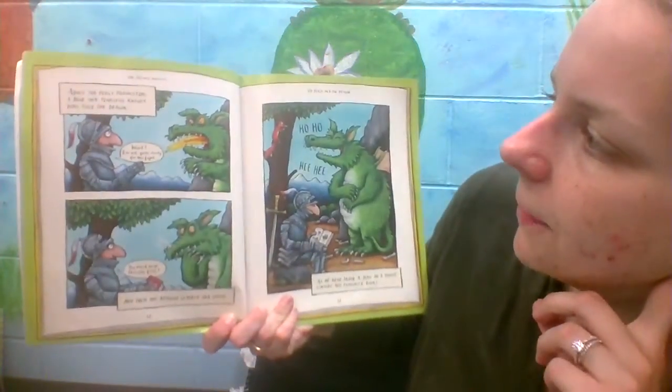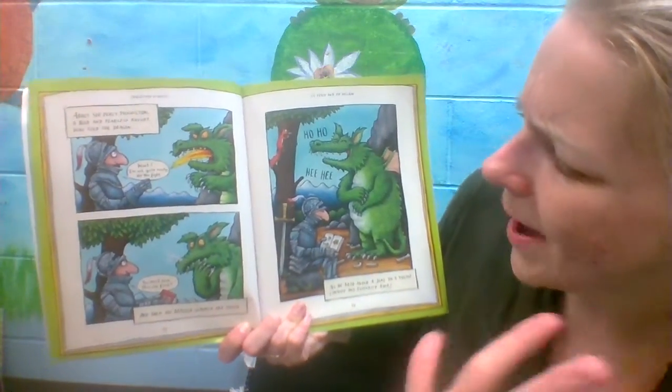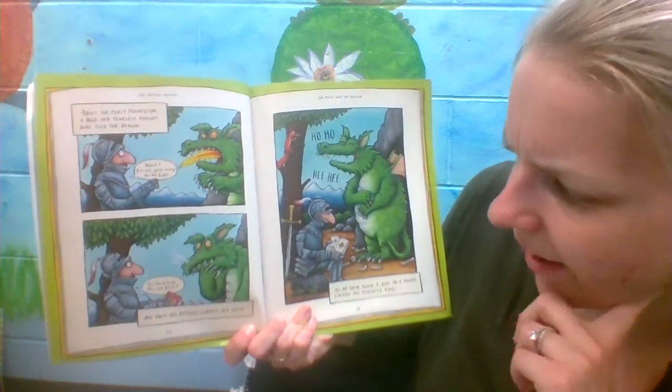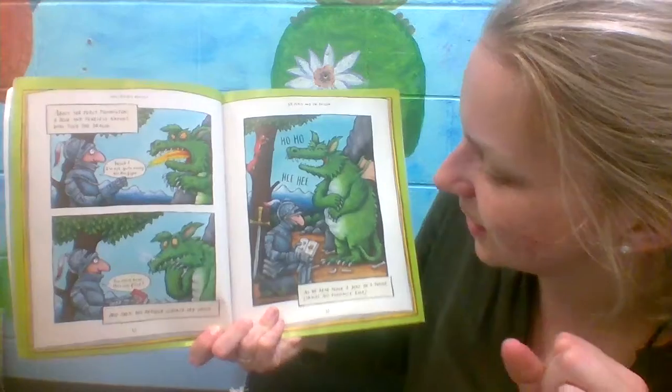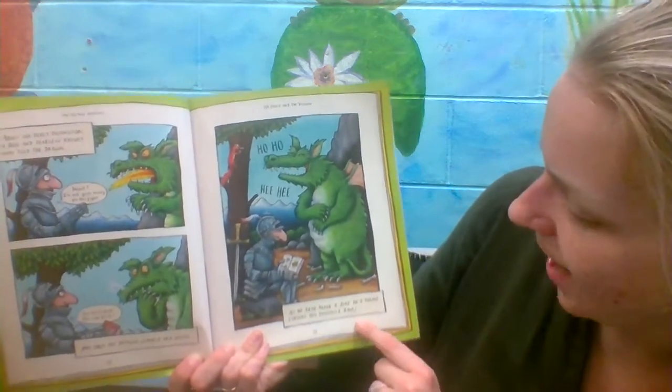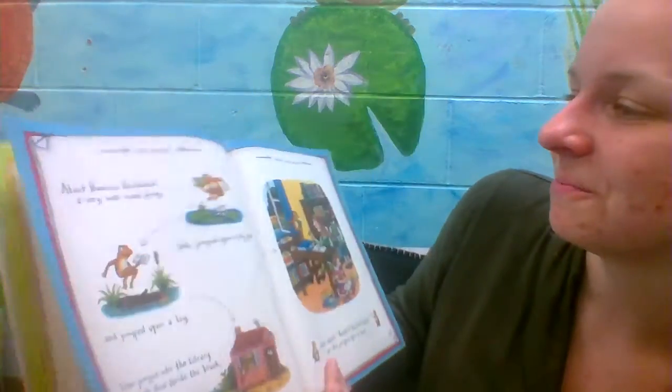About Sir Percy Pilkington, a bold and fearless knight, who told the dragon, "Wait, I'm not quite ready for the fight. You must hear this one first." And then his armor clanked and shook as he read aloud a joke he'd found inside his favorite book.